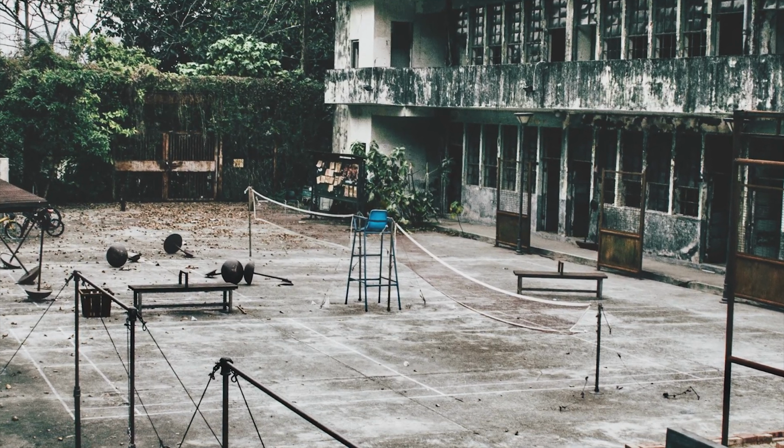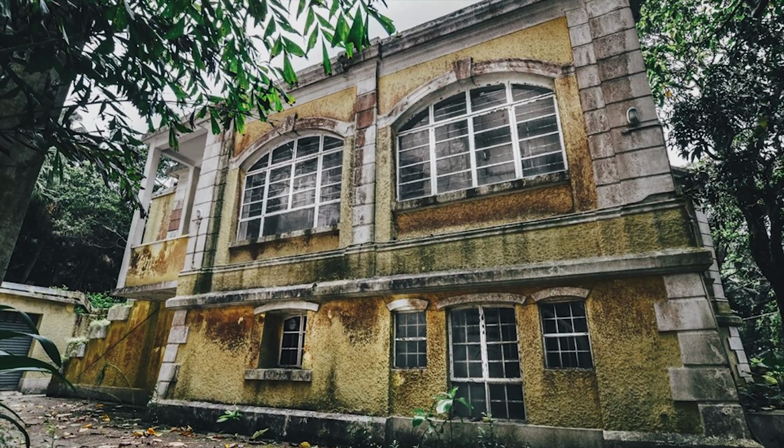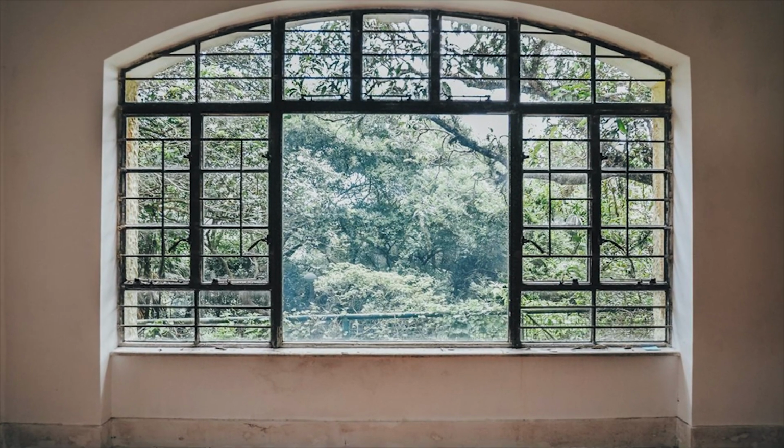The problem with those historical buildings is that they have no more use. They are expensive to maintain and most of them are abandoned. So in order to save them, they have to find a way to give them a second life. One way to do that is to renovate them and change the use of it. It is called adaptive reuse.